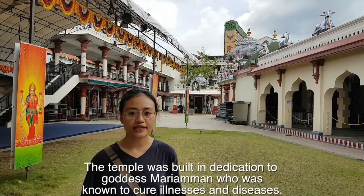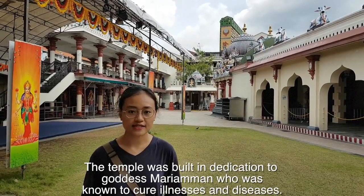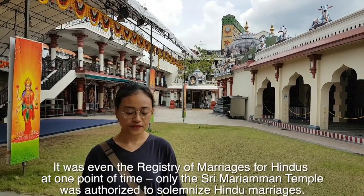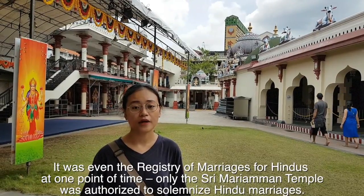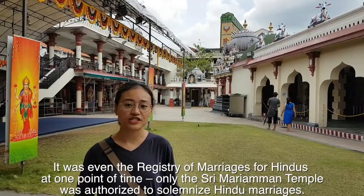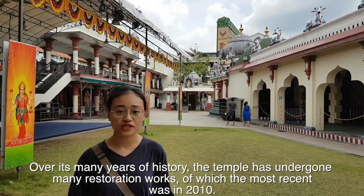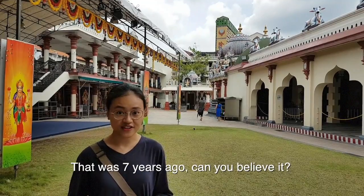The temple was built in dedication to Goddess Mariamman, who was known to cure illnesses and diseases. Besides worship, the temple was also used for community activities during the colonial era. It was even the registry of marriages for Hindus at one point of time. Only the Sri Mariamman Temple was authorized to solemnize Hindu marriages. Over its many years of history, the temple has undergone many restoration works, of which the most recent was in 2010. That was 7 years ago, can you believe it?